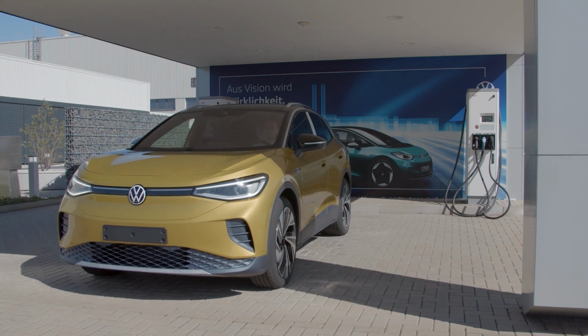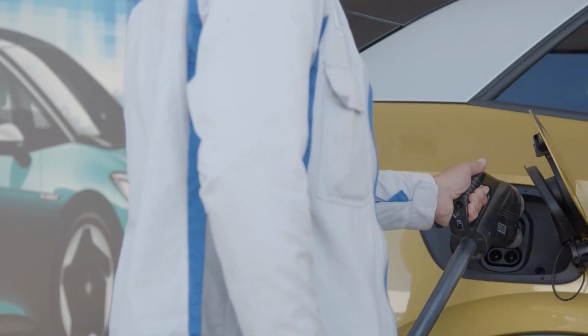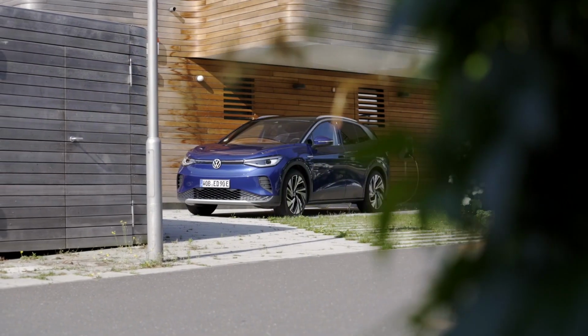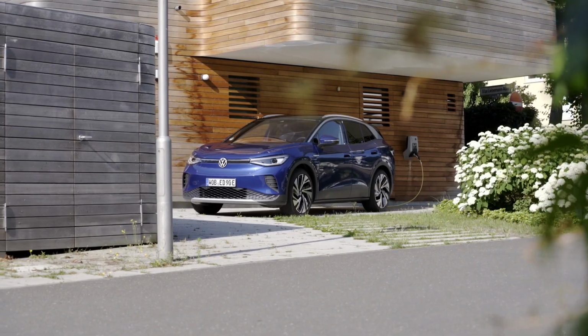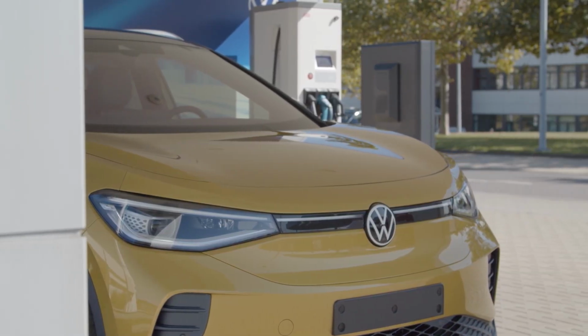The recharge port is at the back on the right-hand side, and recharging times differ depending on AC charging or faster DC charging. On an AC, it'll take around 7.5 hours to get a full charge, but on a faster DC charger, that takes around 38 minutes.